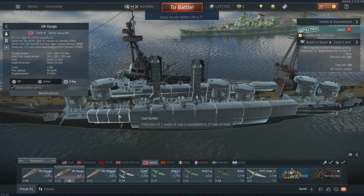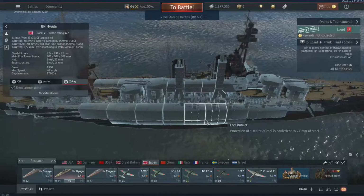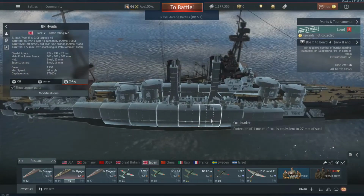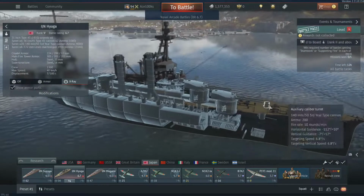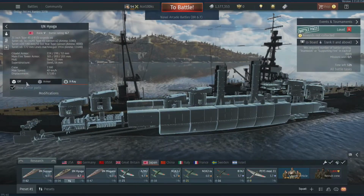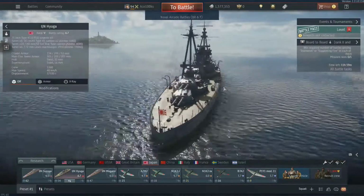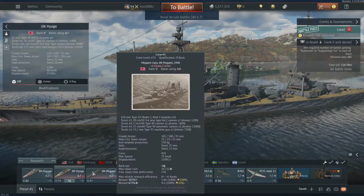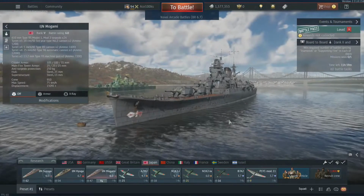And the type of fuel that this ship uses is coal. So it's using steam power, like most ships of World War I. And the design is very uniquely World War I in the way that this ship appears. It looks very antiquated. Just compare that to a more modern ship like the Mogami.